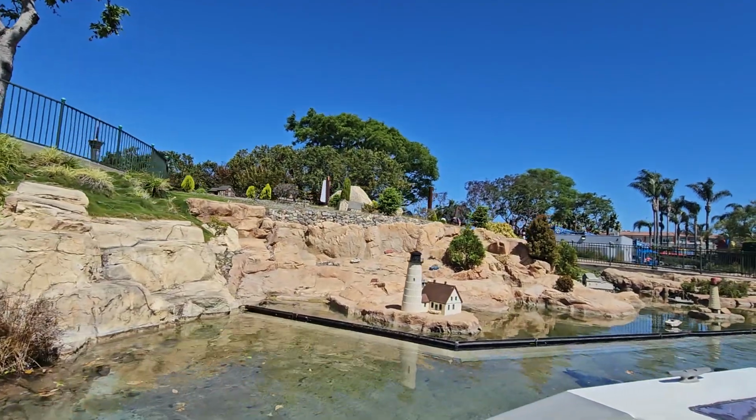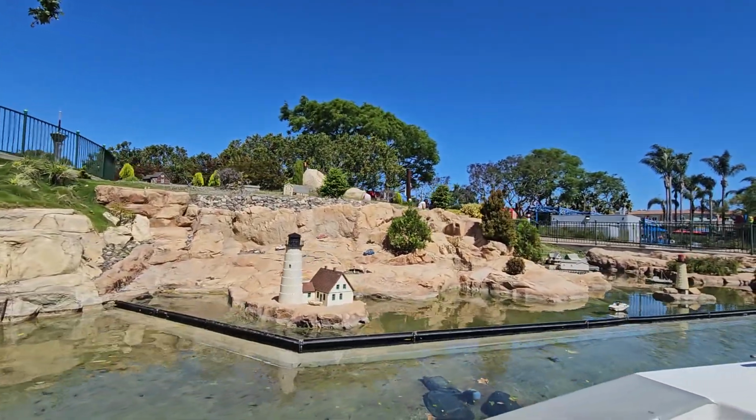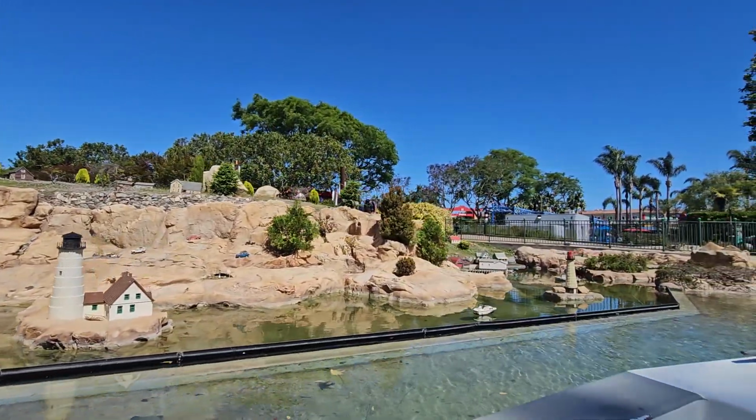Here we have the mini New England Coast Harbor line. Please keep all hands inside the boat at all times.